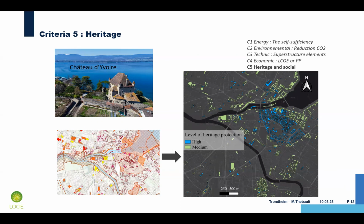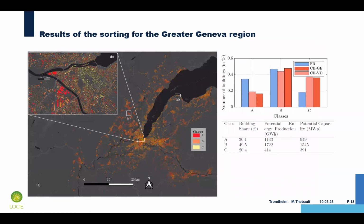It's very specific, but we discussed with the experts in the field, and we still managed to define a high level of protection, which means that it would be almost impossible to equip this building with PV systems, and a medium protection, in which it's possible if you do some additional work on integration or discussion with local experts. Here you have an idea of the entire area covered. You recognize the Lac Léman and the city center of Geneva. Red is a very good ranking, and yellow is to be confirmed, so additional work would be needed to see if this building is suitable or not.